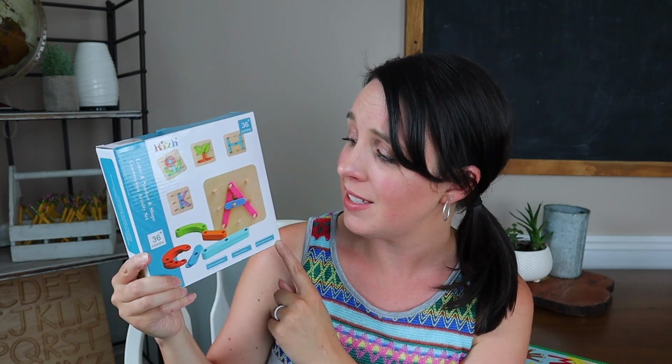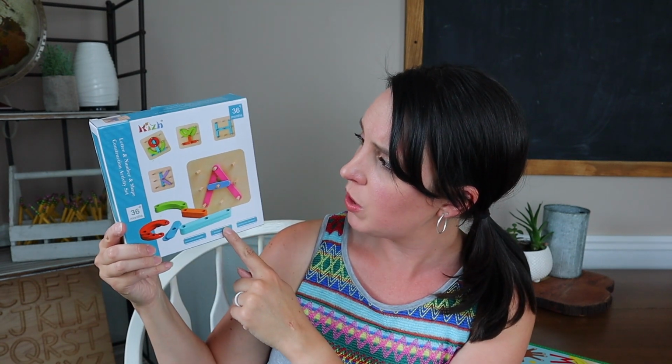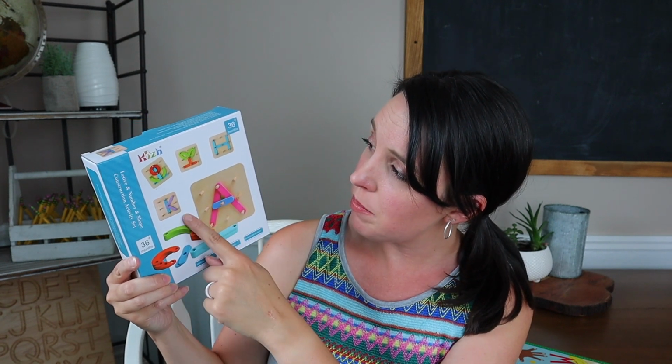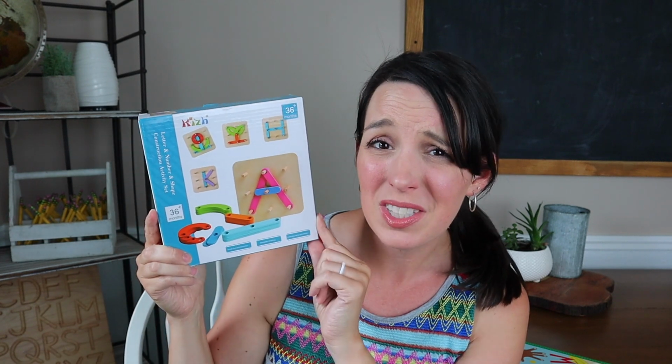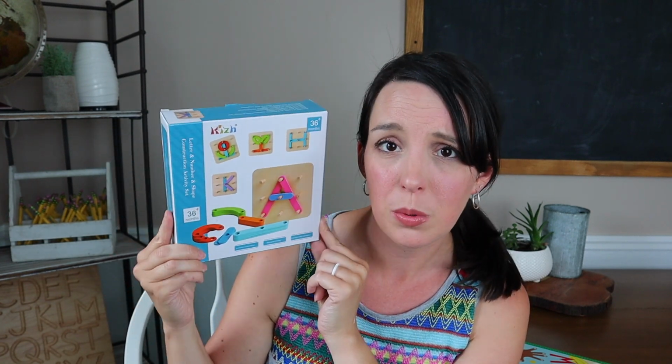This is not a book, this is an activity. I picked this up for Ezra, my 3-year-old, but I am sure my 1-year-old will get into this, as well as Mariah, my 8-year-old. She really likes hands-on activities. But this is just like a little puzzle set where you can build letters in particular, but you can also build other designs and things like that. So I thought as I'm working on letters with Ezra, we can do some little puzzles and build these. This was on sale, I think it was $10, so really a reasonable price.